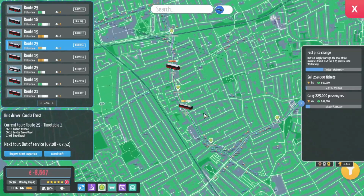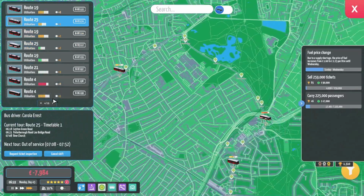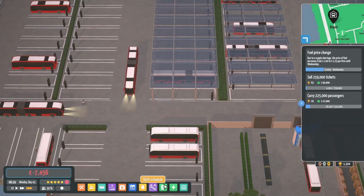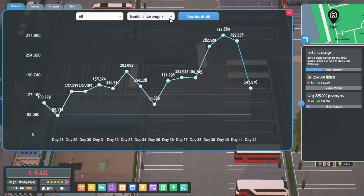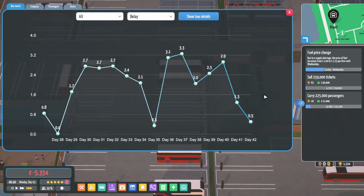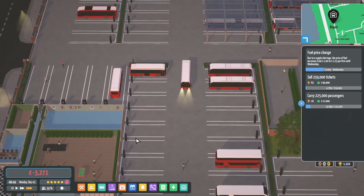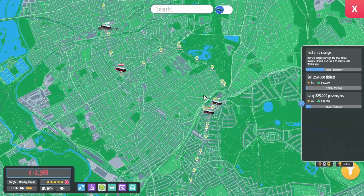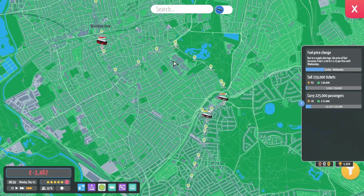Okay, we do have some buses that are now a couple of minutes late looking at our things. Yeah. I mean, if we just look at our statistics, delay on the most recent day was 0.5 minutes average delay, which is very good. 0.5 minutes. I'm happy with that. But obviously there are fewer delays on Sundays.